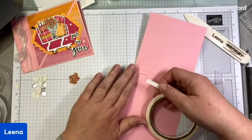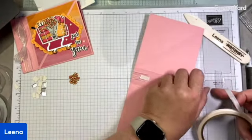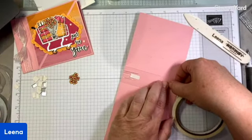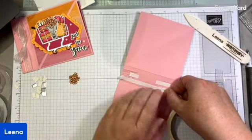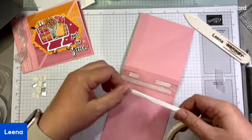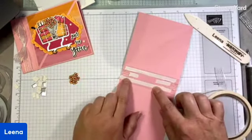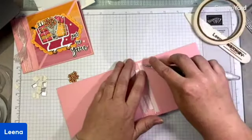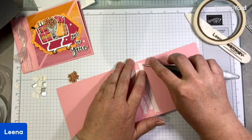So I'm going to take some tear and tape. I'm going to stick down both ends of my ribbon here. This is to the back of the spine. And then I'm going to add a little bit more tear and tape along the spine just to make sure it all sits nice and secure. And then we're going to get rid of our backings. Come on.